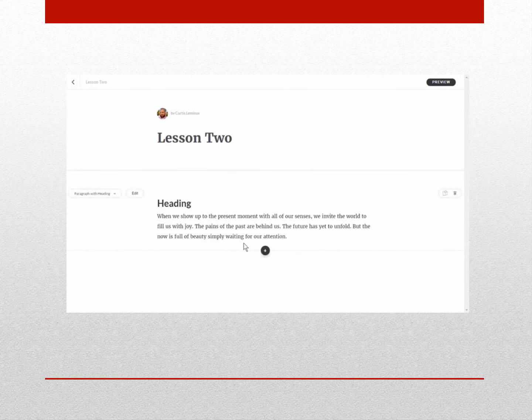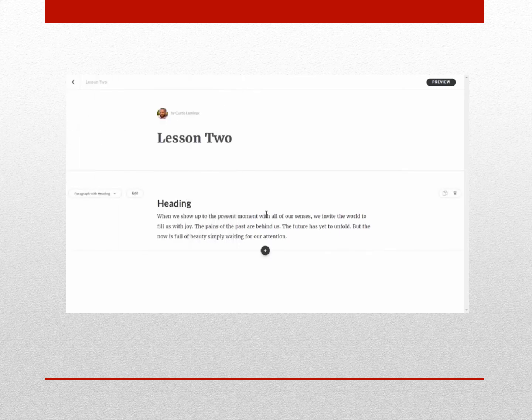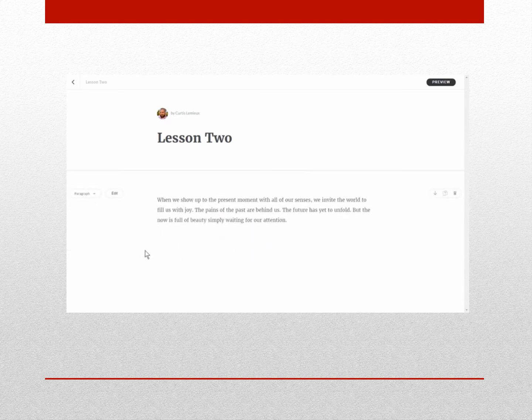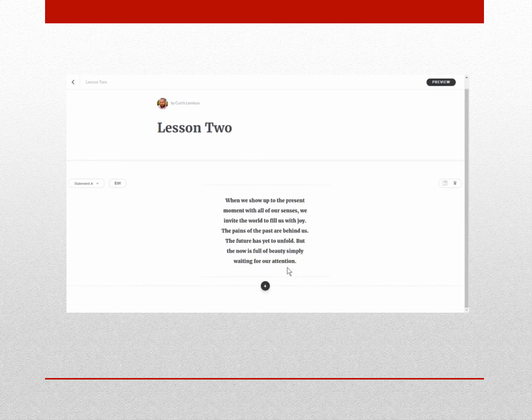Anytime you add a block, you'll notice that you can edit it, and then you'll have your content and the settings that you can edit in the blocks, so you can play around with that. And then if you want to change the type of block, in this case it's paragraph with heading, but I don't like that, so I'm just going to go to plain paragraph, and you can see how that swaps that out. And we're going to go to a statement structure, and you can see how that works. So a lot of options that you have, a lot of freedom.